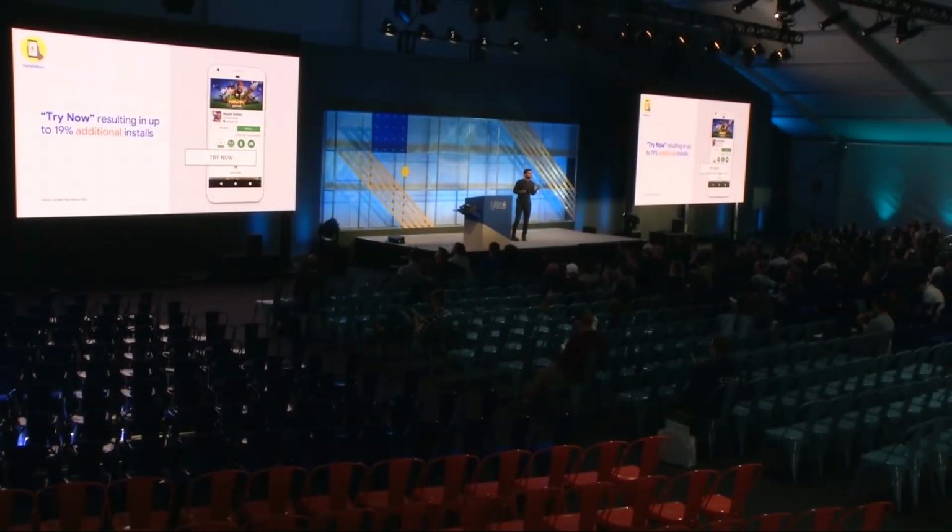While exact uplift depends on many factors, one thing is very clear. Try Now removes commitment anxiety and engages users who were hesitant to install your app in the first place. So if you want to start simple with instant apps, and if installation uplift is how you define your success, then the journey is straightforward. We will show later in this session that with few lines of configuration changes, you can enable the Try Now experience for your app as well.